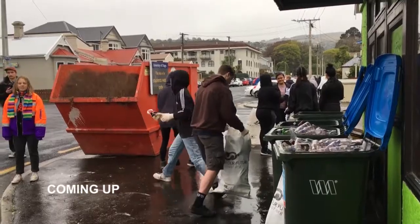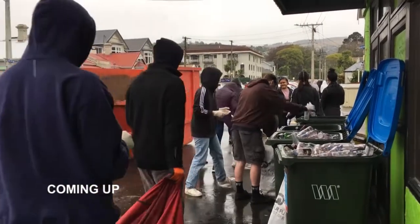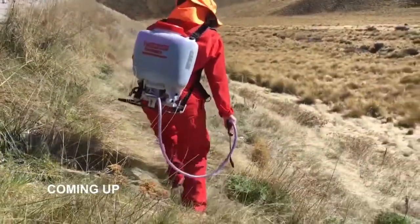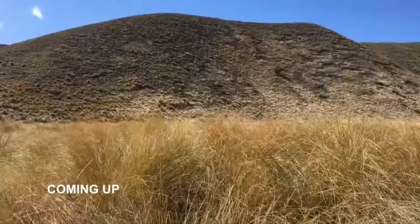Still to come up after the break on Southern Newsweek, the rubbish-strewn streets around the University of Otago campus get a spruce up, and a team of volunteers battle weeds invading tussock grasslands, so see you after the break.